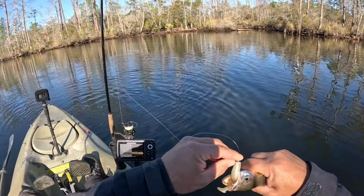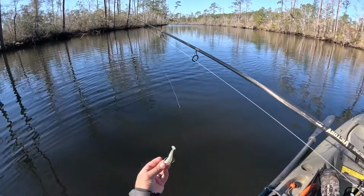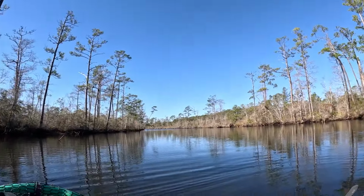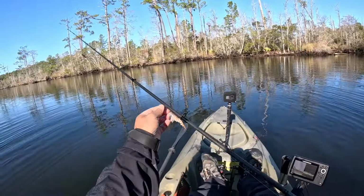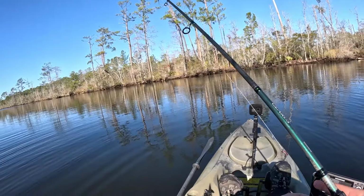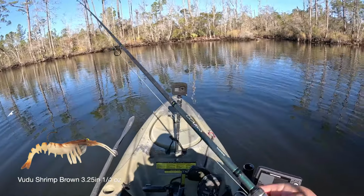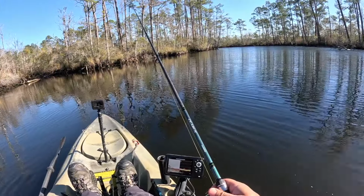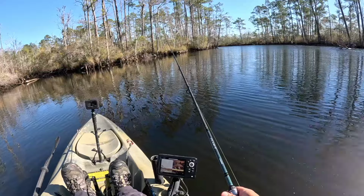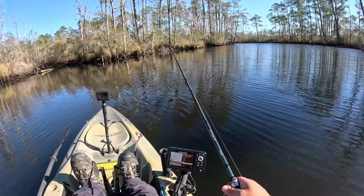There we go. I think let's drop a Vudu shrimp. Got a little more exposure on the hook with that guy. So I'm seeing a lot of marks. I think there are a lot of white trout in here. Let's see, Vudu shrimp going out. Got me in reverse right now. Spend a few minutes here. We got about 4 hours to fish, so I want to move along, try to find some redfish.